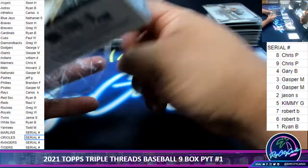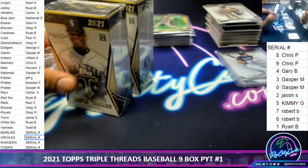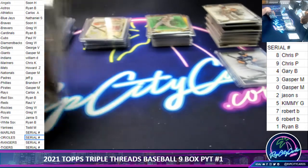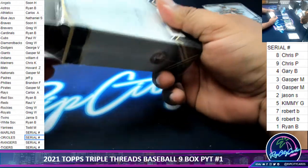Yeah, Stadium Club, Stadium Chrome comes out next week. And then a couple weeks after that is Inception, Bowman Inception, which looks really nice. Thank you, Ryan. Thank you.